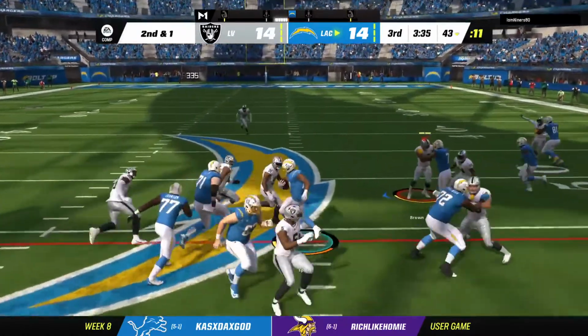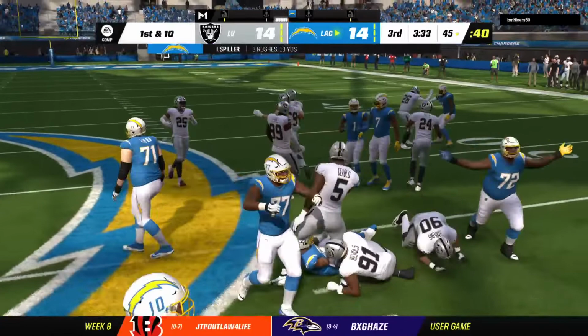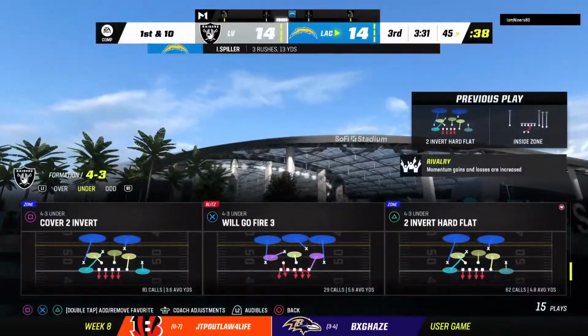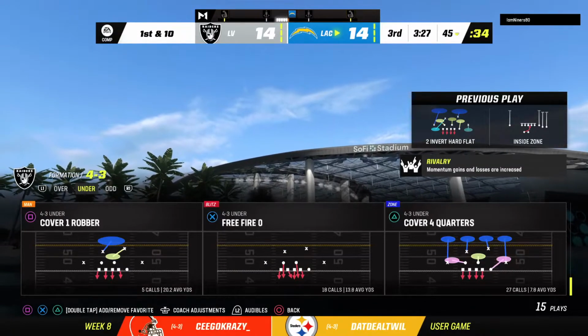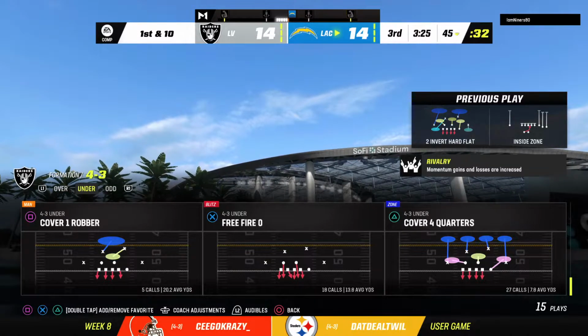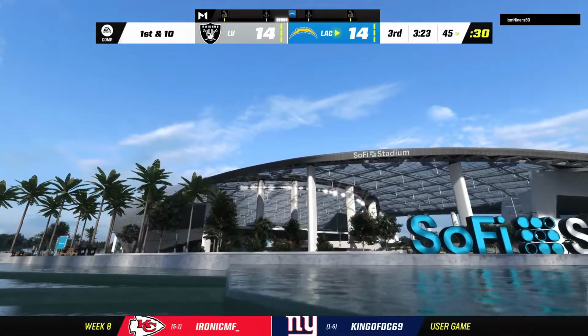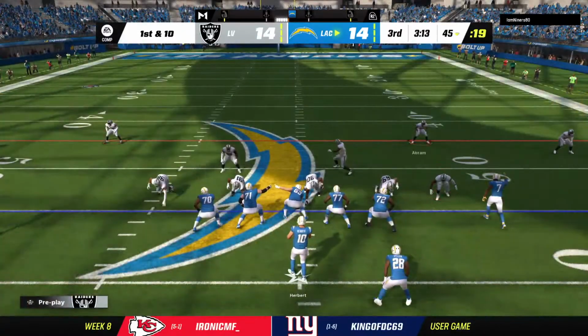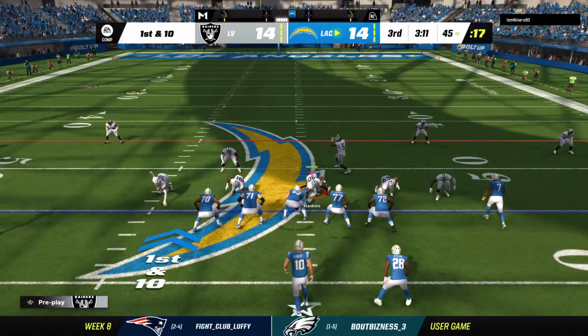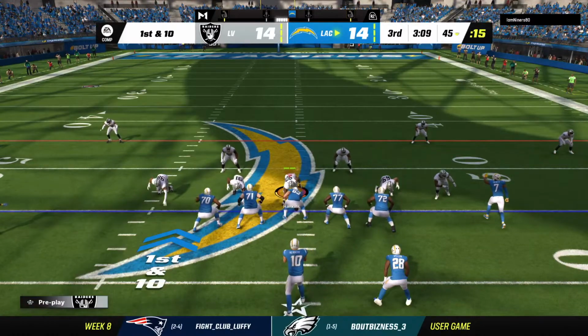On 2nd down, Spiller looking for space. And he'll be brought down right at the 45-yard line. 2 yards on the pickup, and that's all they needed to move the sticks. 2nd and 1, and people want to run the football. This is where every back in the league is supposed to do exactly what we just saw there, pick up the first down. So after 2 first downs, they get another here. 1st and 10 at the 45.